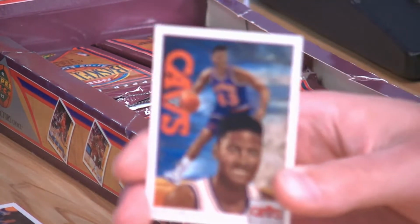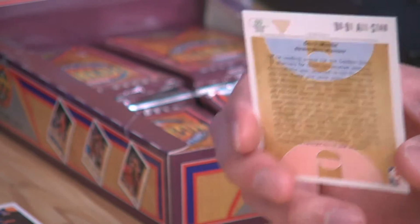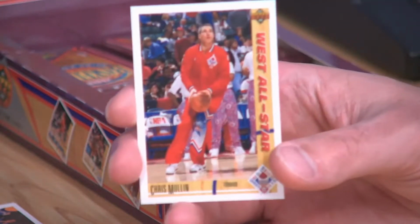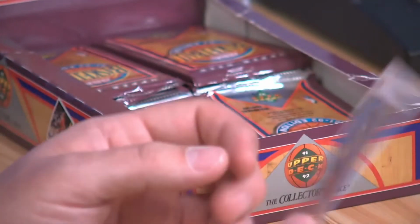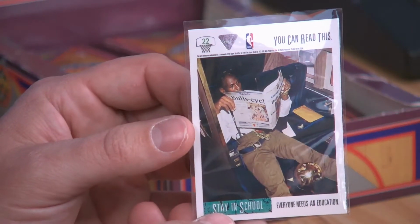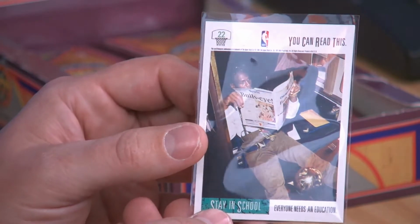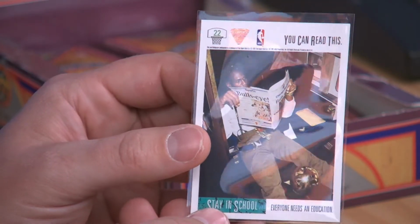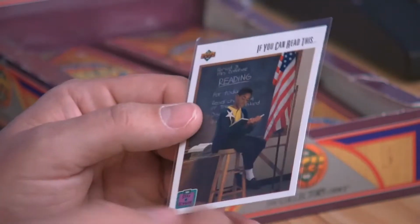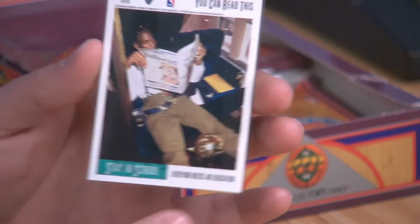We got the Cavs. And the final card is Chris Mullin. Wow, so I pulled two Jordans tonight. Wow, that's great. So we already got two Jordans out of this box right here. And again, in my opinion, that's a pretty iconic picture. It is a very iconic picture. So this is awesome. Sitting with a trophy. Yep. So of the Stay in School series, this is the one that you would want, and we pulled it. Nice. So very cool.